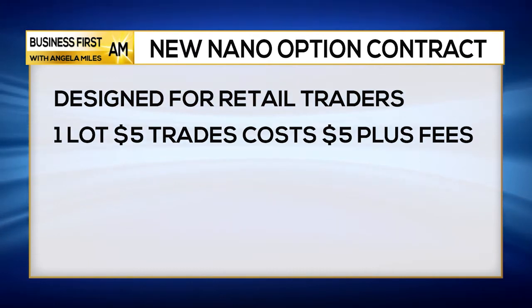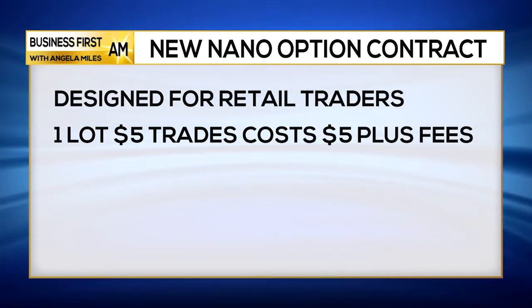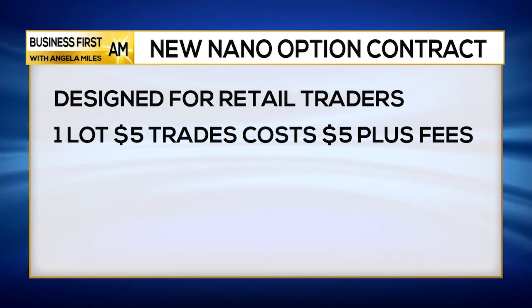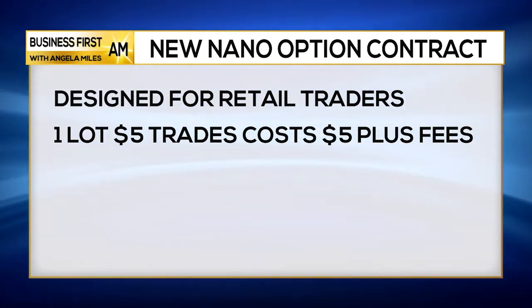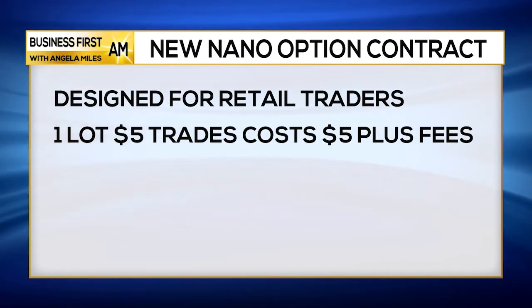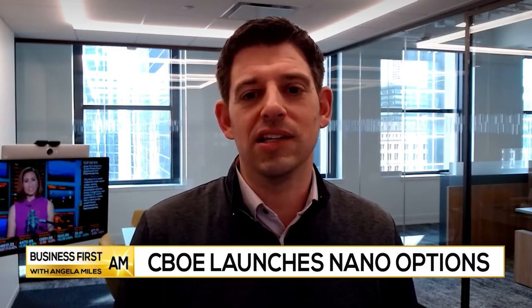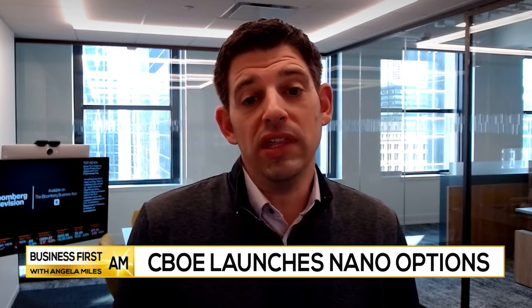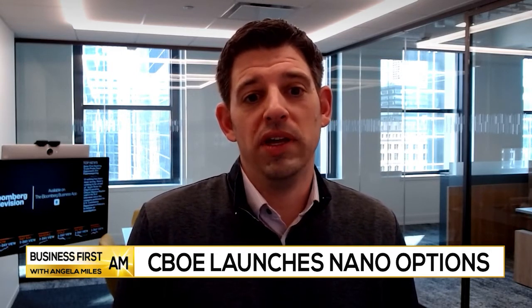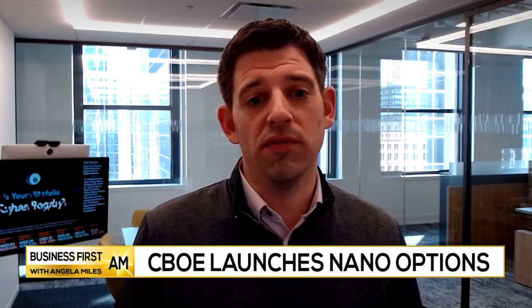Historically, with options being attached to basically 100 of the underlying shares, you would have to look at the price you were trading and multiply that by 100 for your total cost of trade. Whereas with Nanos, it's much simpler. You see $5 on the screen. That's what your 1 lot trade will cost you, a total of $5, plus applicable fees and commissions from whatever platform you decide to use. We think this will make identifying trades and sizing trades simple and easier for investors.